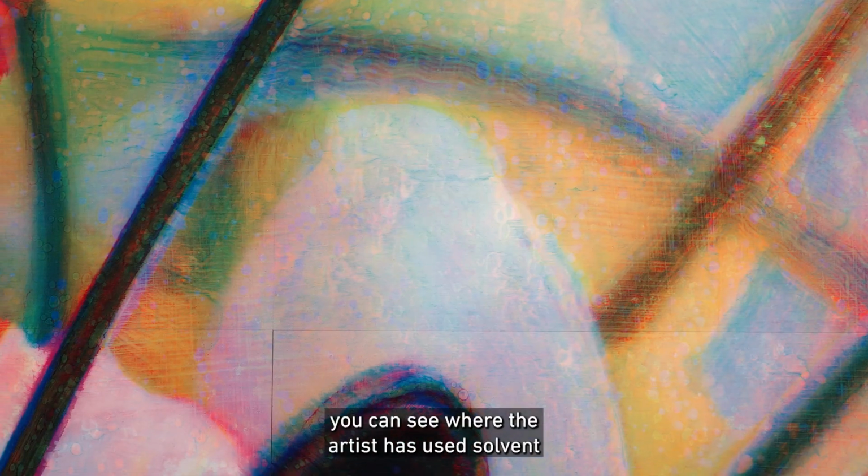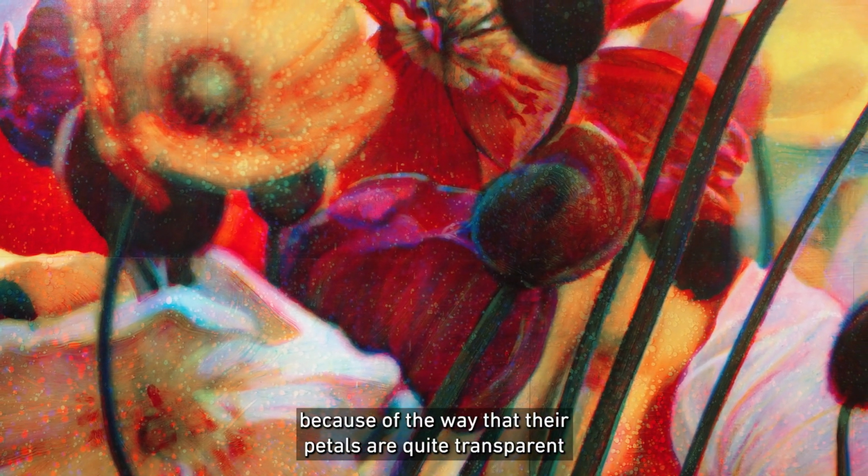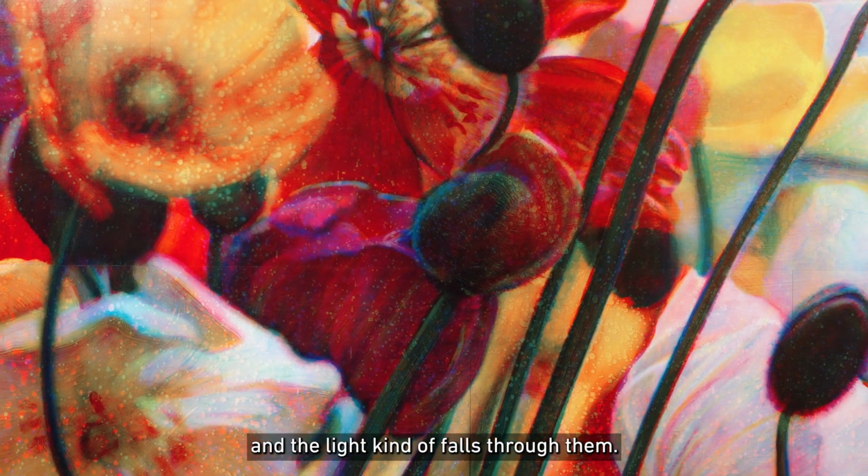If you look closely, you can see where the artist has used solvent to remove some of the layers, and you can see the colours underneath. The artist has chosen poppies as his subject matter because of the way that their petals are quite transparent and the light kind of falls through them.